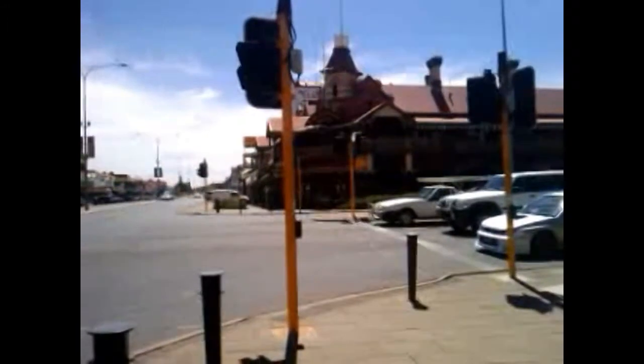Alright. Okay, I'm in Kalgoorlie. I got in a few hours ago and I've just spent the last couple of hours sleeping in my motel room because I've been driving all night. Anyway, that's the Exchange Hotel. I'm standing in the top end of Hannan Street. There's the Town Hall clock, and I'll take you around and show you a couple of places.